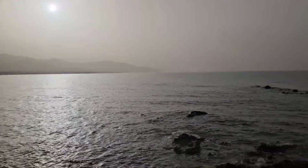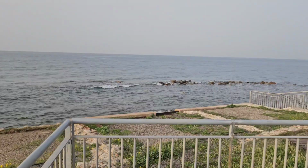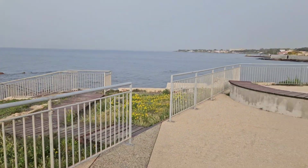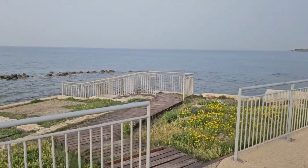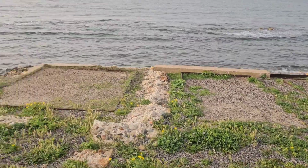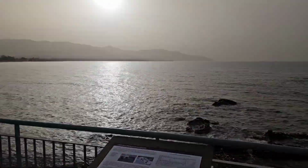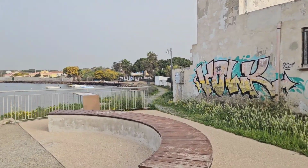Not too far away from our accommodations last night, we have some Roman ruins. This is where the Tower of San Andrea in the Villa Romana is located. It's more ruined now, but it's a nice little place. And you can see some of the archaeological site. But yeah, pretty cool. But we got to get back on trail. Got a lot of kilometers to do today.